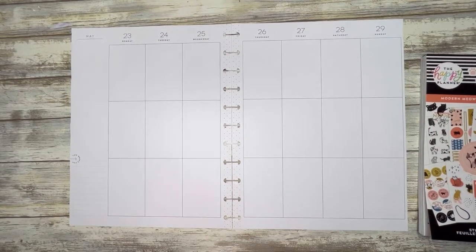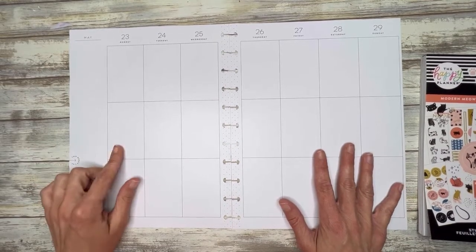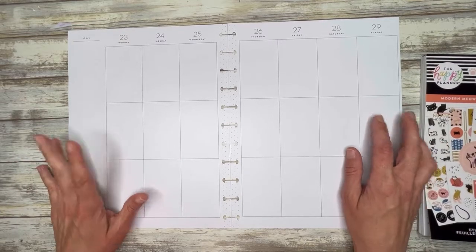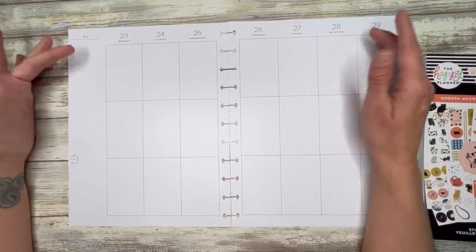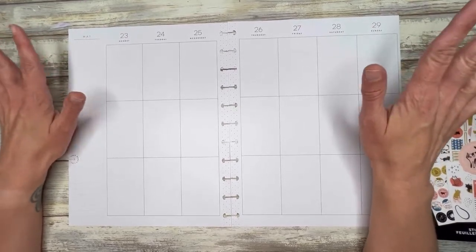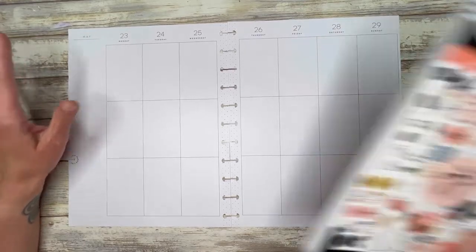I am Erin, and in today's video, I'm gonna be planning in my Happy Planner Big vertical for the week of May 23rd to May 29th, and I use this for journaling and memory planning. So for this week's spread, what I'd like to do is use Modern Meow.